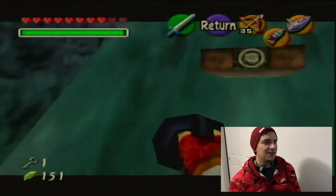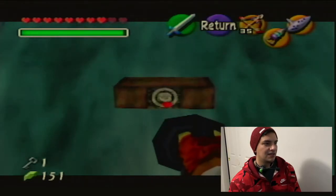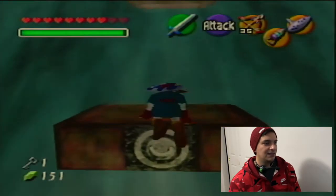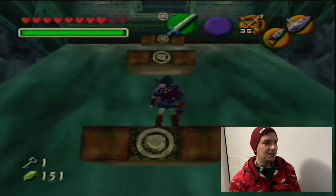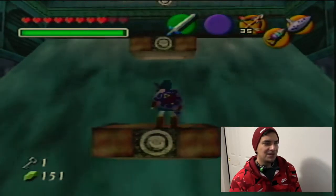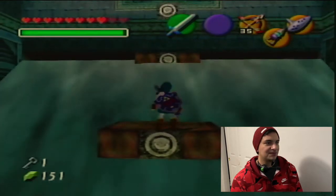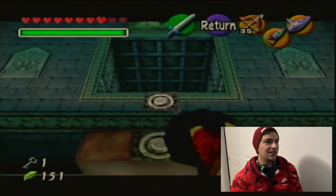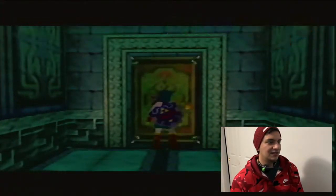And this is kind of a fun little section here. You got a hook shot to the different platforms here, but you got to be quick about it, otherwise they fall into a pit below you. When you're 12 years old, it's the most stressful thing in your day that day. Oh, I did make it. Nice. Normally you have to hit that one right before it.